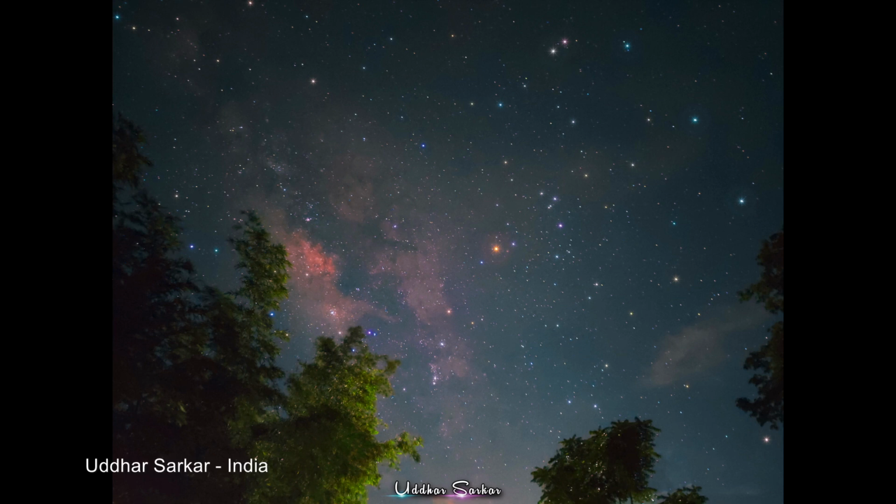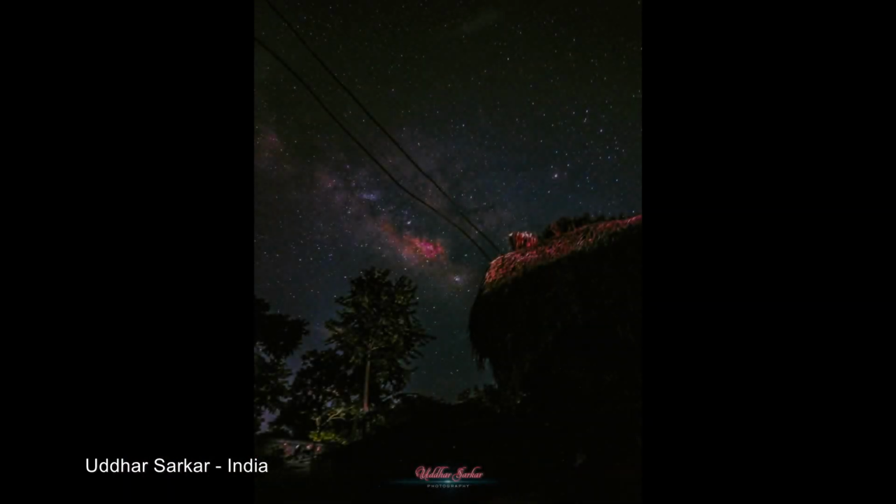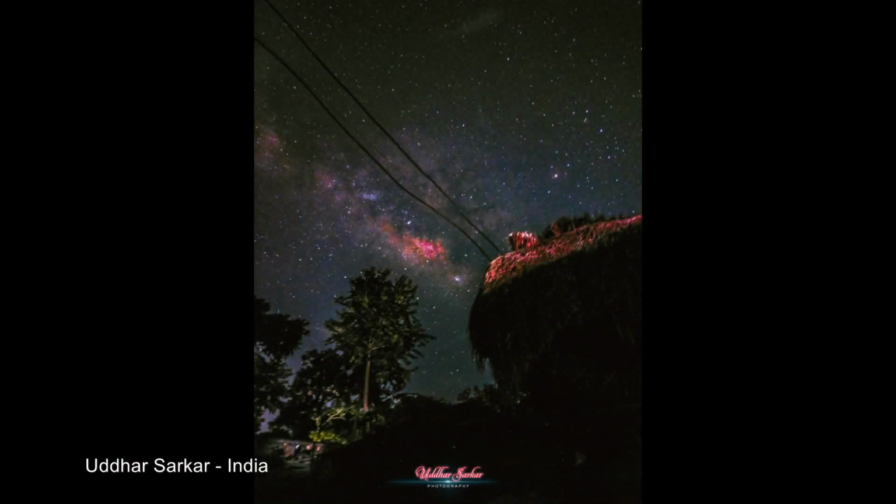This is shot at ISO 6400, f1.9, which is obviously the phone. Shutter speed of 30 seconds. This is a single frame with no flats, no darks, no bias, no nothing. Edited in Photoshop. This is from Ramnagar in West Bengal, India. This is awesome. So we've got a few more images here.